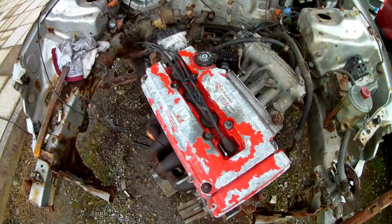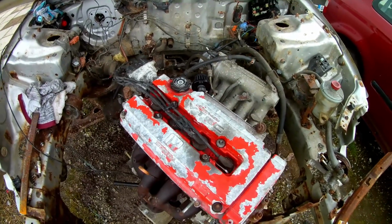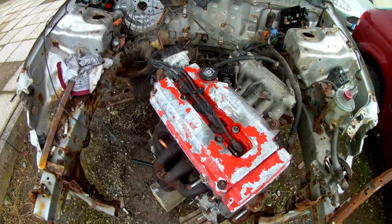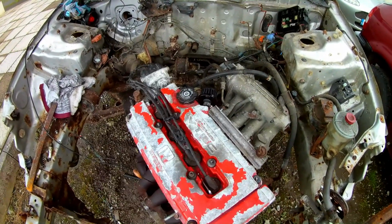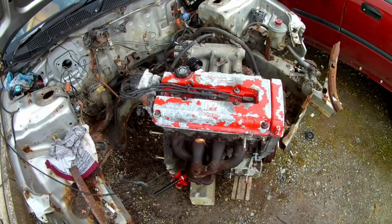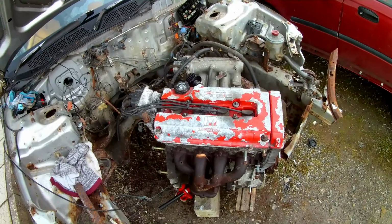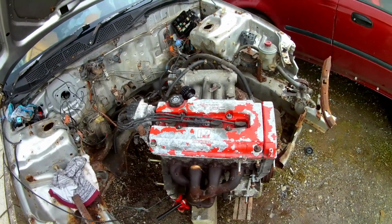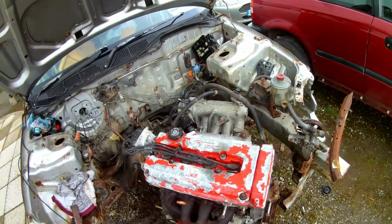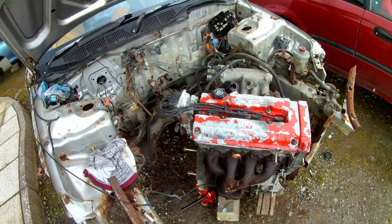The paint's a bit rough on the b16, but I had this b16 running in the EK4 before I took it apart. It sounds great. There's no issues with it. You know, I didn't have it running for long enough to kind of get an idea for oil consumption or anything, but sure, we'll cross that bridge if and when we come to it.